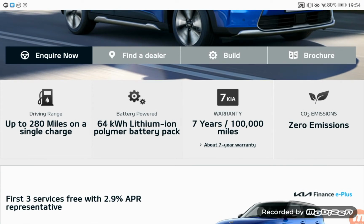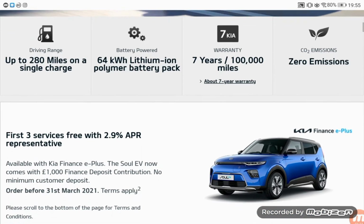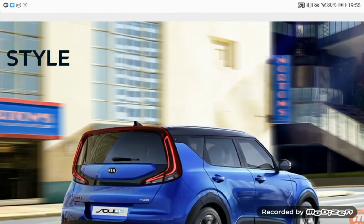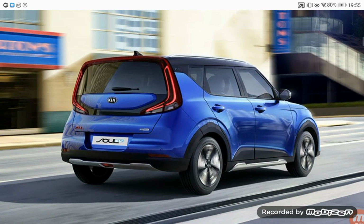Obviously it has zero emissions, and you have a 64 kilowatt lithium ion battery, so that's a relatively large battery pack for this type of car and the size of the car, and it's got about 280 miles of range on a single charge. So as you can see, the brand new Kia Soul is actually very stylish. You can see it has some brand new redesigned, refreshed tail lights, and it looks very nice.